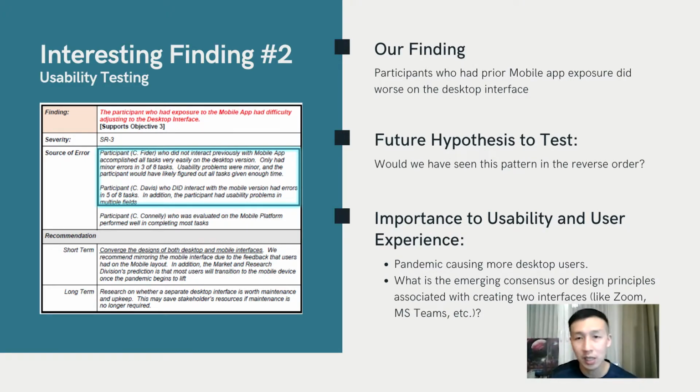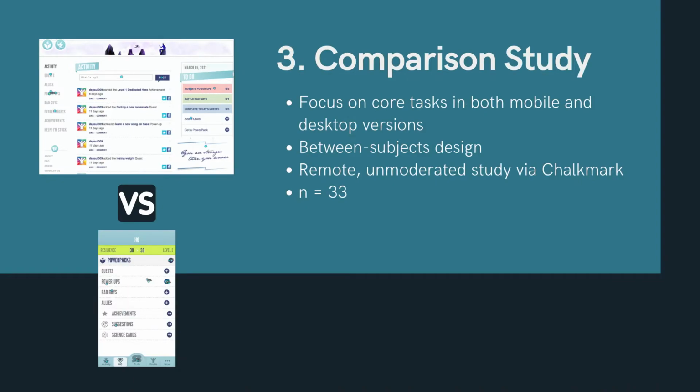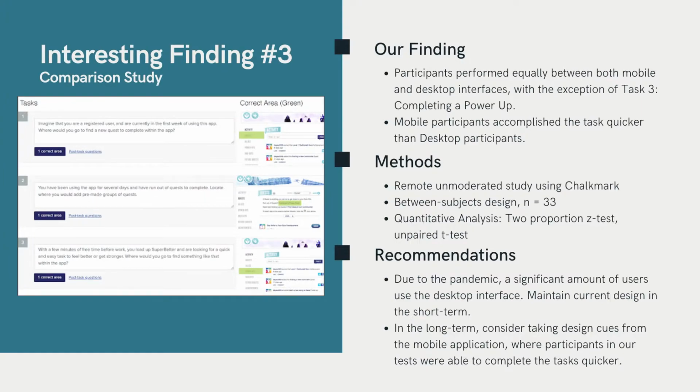So with that, I'll be followed by Zach, who will present an interesting find from the comparative test we did. Okay, everyone, this is Zach again, and our interesting finding from the comparison study was, while participants performed equally between mobile and desktop devices in terms of successful task completion rate, there was a significant difference in task 3. During this task, participants were asked to complete a power-up within the app, and mobile participants completed the task significantly quicker than desktop participants, as verified by our unpaired t-test.